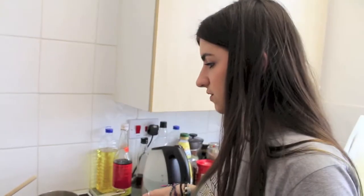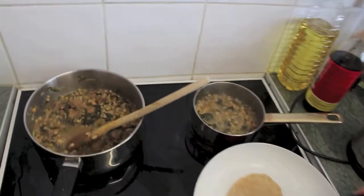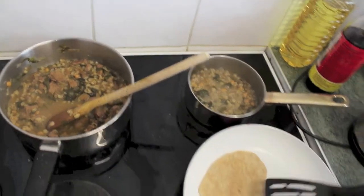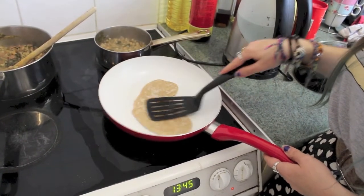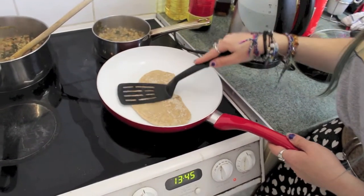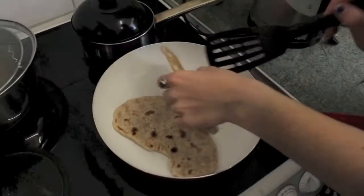So the stew is always ready, as you can see. These breads, I'm just going to pan fry them. The pan's not quite hot enough yet, so we'll just wait on them. At the minute, they look like a modern version of a pita bread. They're quite tough, actually rolling them out was really hard.